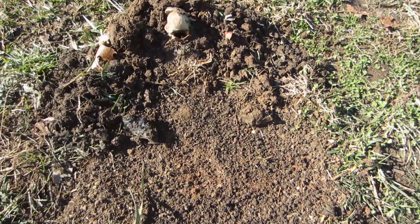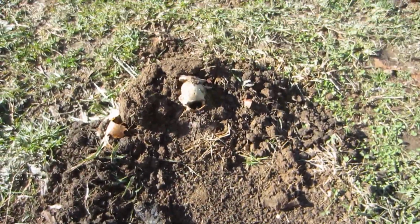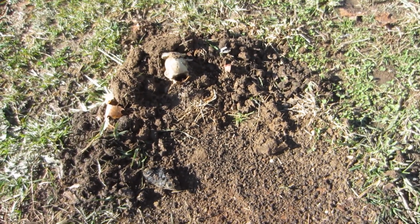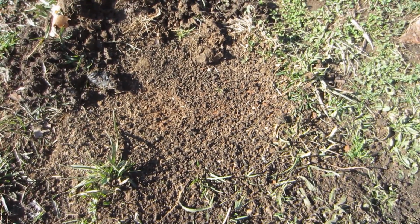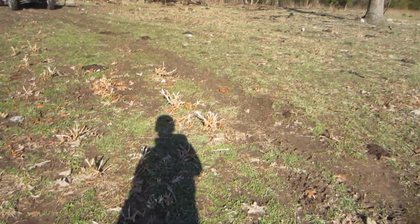Got some coyote scat there. Traps right here. There's the T-bone. It's all covered up with some dirt, mostly covered up. I like to cover it up quite a bit, make it look like something else, try to bury it. I have much better success with that, just give it something else to look at. So dirt hole on one side, T-bone on the other side, and hopefully we're going to catch some coyotes right here.